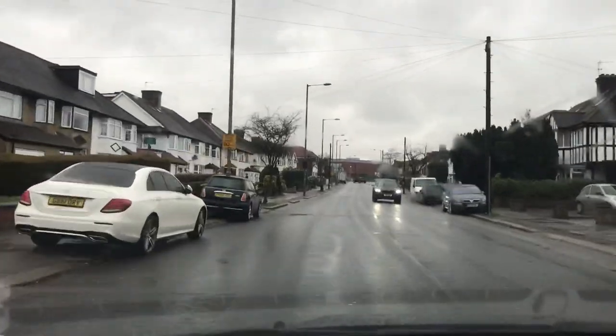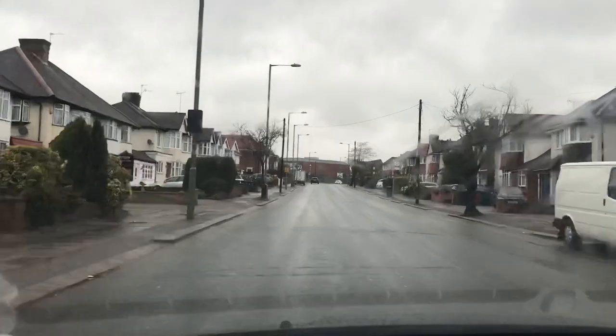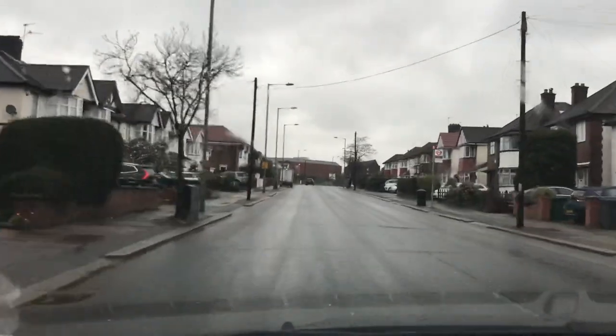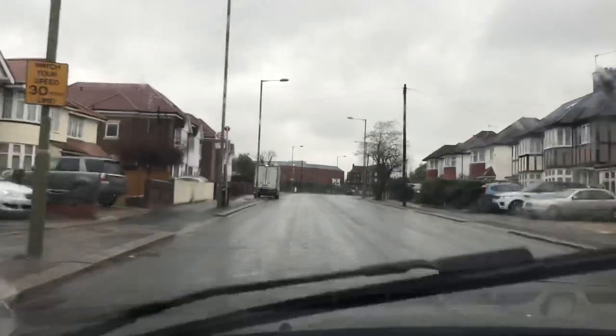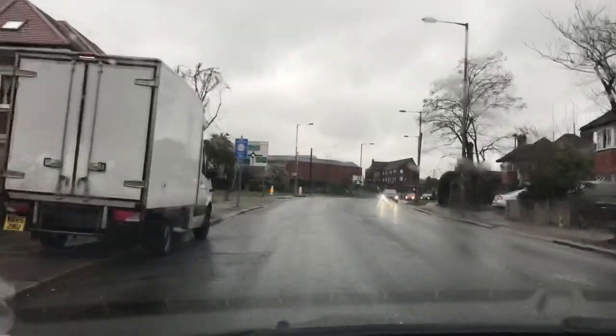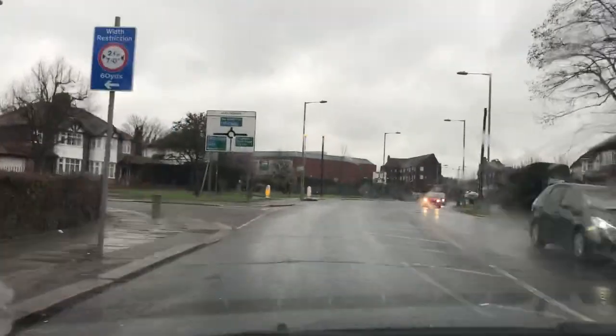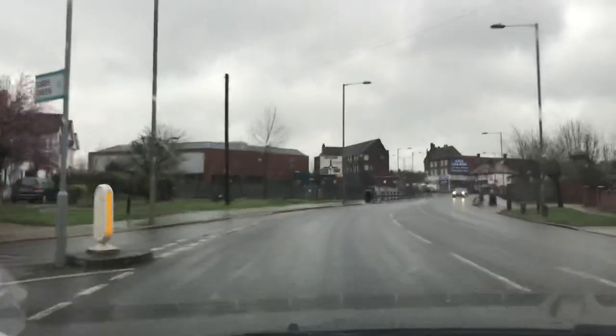All right, now look, I'm not going to do left first exit, it's too easy. But you're coming up to an infamous roundabout. It's called the Apex Corner. This entrance is the infamous entrance to Apex Corner. What I'd like us to start with is right, third exit towards Central London, Brent Cross. And the other one says Mill Hill. Now, we want to go right, third exit.